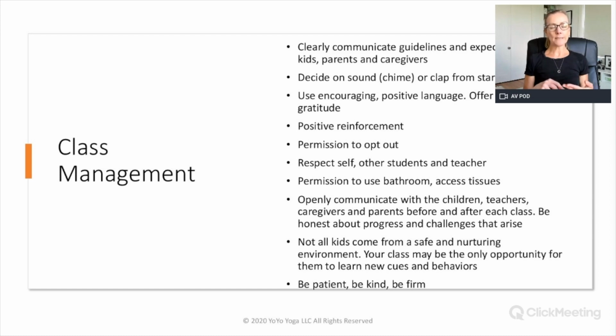I like to, in a group setting, decide on a sound, such as a clap or a chime. I have my chime here. And again, setting up the expectations and boundaries at the start. If you hear this sound during class, we stop what we're doing, we stop moving, we stop talking, and we raise our hand. Or perhaps the clap, everybody joins in and does the same clapping sound. And eventually, everybody will quiet down and pay attention to you. So I do this as a class management tool.